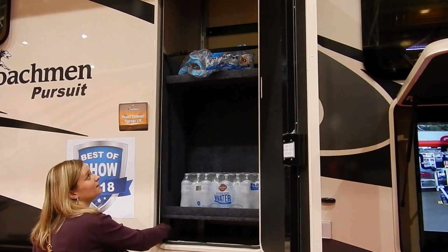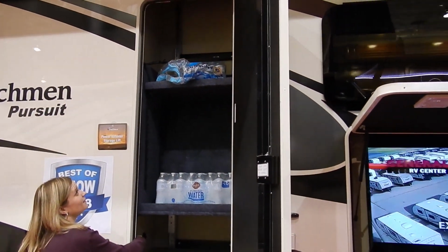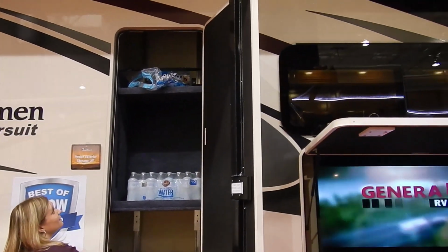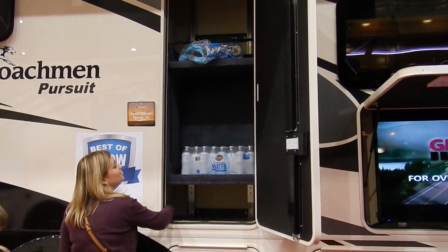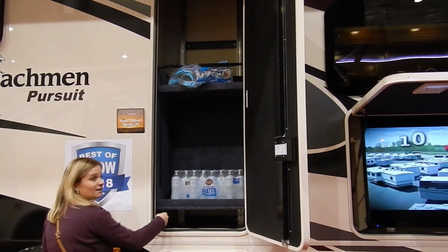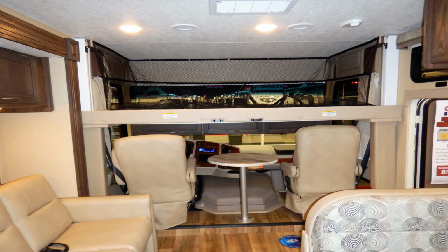One cool thing we saw in the Class A's this year was this powered exterior storage lift. I don't know how useful it really is or how much you need it, but it was a pretty cool feature. One practical feature we saw on many of the Class A's was the front bunk that retracts up into the ceiling when not used. When you're at your campsite, it folds down to give you an extra bed.